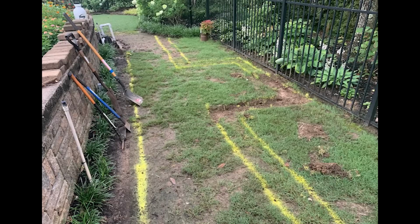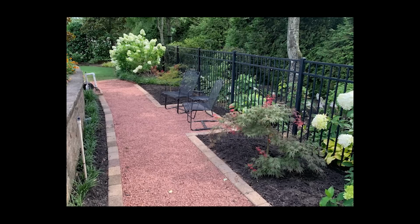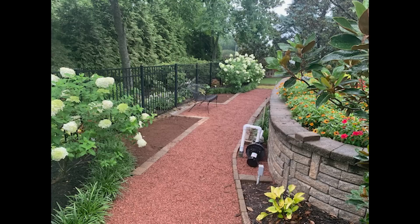Got that retaining wall there in the beginning, and then put down some underlayment for a path. Dug it all out, and then put this great looking path through here. I love the border on the path as well. It looks great to have those 2 different colors along this path. And then ended up with a seating area as you go through there, and then plants go in.